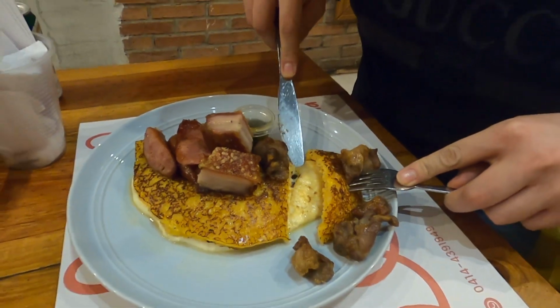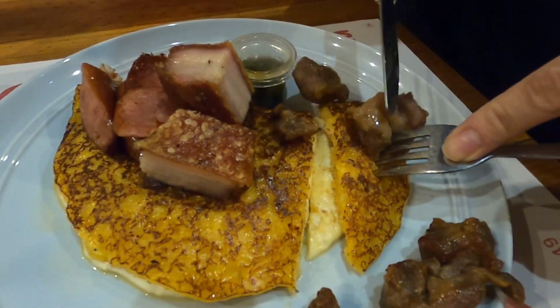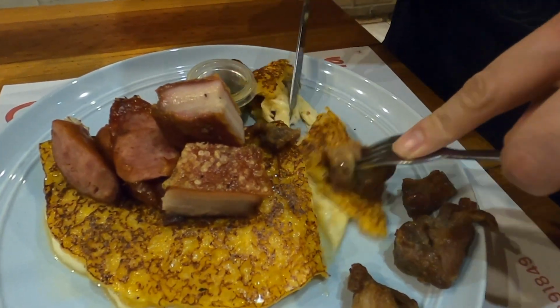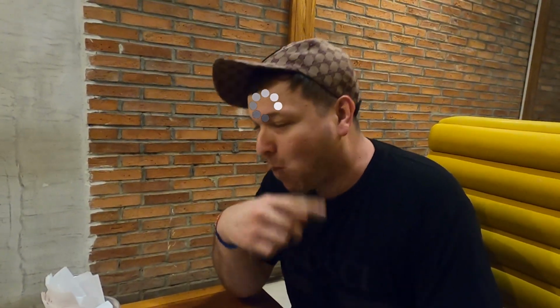As I was saying before, on the side you usually get queso telita, which is a very typical Venezuelan cheese, and on the top all those toppings I previously mentioned. Let me see how I'm gonna fit this all in my mouth because it's a lot. It is a huge portion, but it's delicious. You got to try this cachapa if you come over here. However, I'm telling you, you need to bring your friends, because one of these is too much for one person, in my opinion, unless you are super hungry.